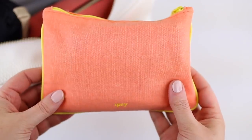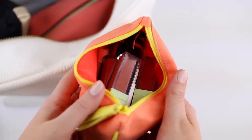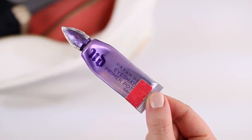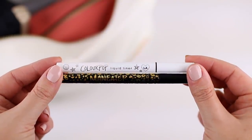So to keep myself a little bit more organized, I have smaller makeup bags inside the larger makeup bag. So in this one, I have lip products and eye products. I have the Urban Decay Primer Potion, which is what I use to prime my eyes for eyeshadow application. And then I have 2 liquid liners. Obviously, one would cut it, but I did bring 2.